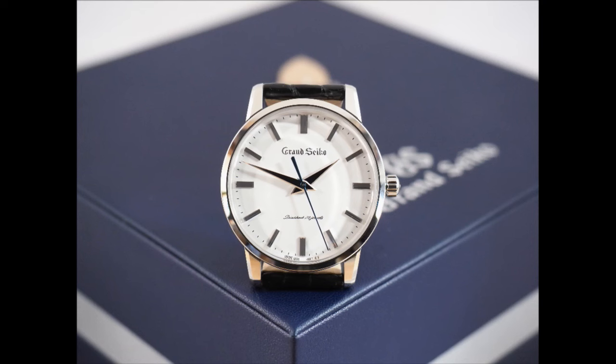Mm-hmm. And then something else: only the gold and steel models are regulated to -3 +5 seconds per day. The platinum is regulated to -1 +5. So you're not just getting a more precious metal, you're actually getting a better movement. And as I'm sure most customers will, I personally find it extremely charming. And there was another subtlety I liked, that the dials are slightly toned to match the tone of the metal.